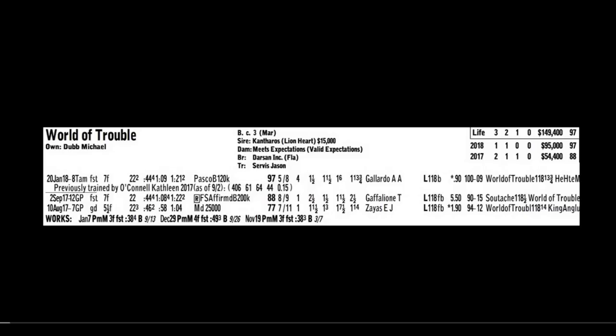Okay, so that was our opinion of World of Trouble coming out of his last race. Now we'll watch him in the Tampa Derby. Rod Ortiz was able to control a soft front end with him, as you'll see. They went very slow fractions, 49 and change. With that said, let's go to the replay.